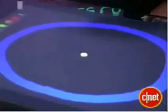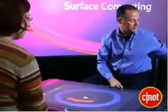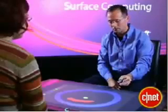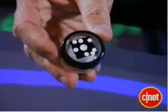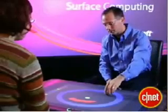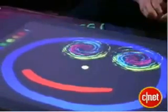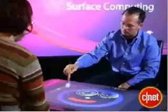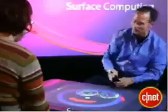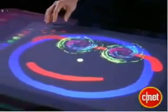And not only can we recognize objects like paintbrushes, but we've invented a new tagging system called domino tagging that provides for millions of combinations. And we can tell the Surface computer how to react to that object. If I place it down on the surface, I can have fun by having some fun eyes here, but then I can go back instantly to the painting function, and you can see that I can have a great multimedia experience.